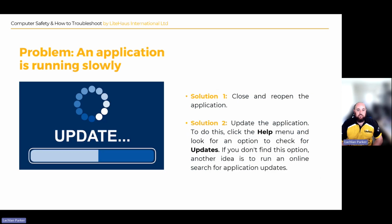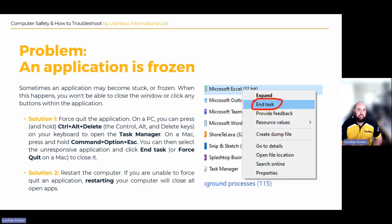If your application is running slow, try closing and reopening it. Check if there's an update. If there's not, look for any sort of software issues. Do a Google search. Most of the time it will tell you if there's a problem with the application at the time. Again, if it's frozen, you can use Control-Alt-Delete and end task. You could also restart your computer.